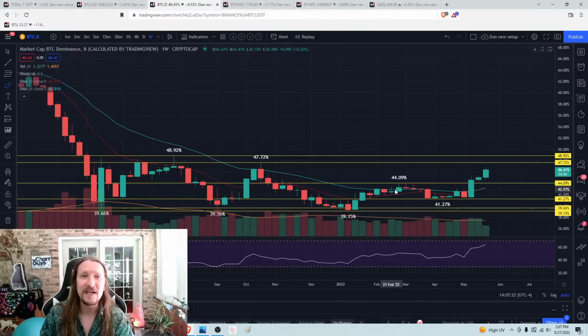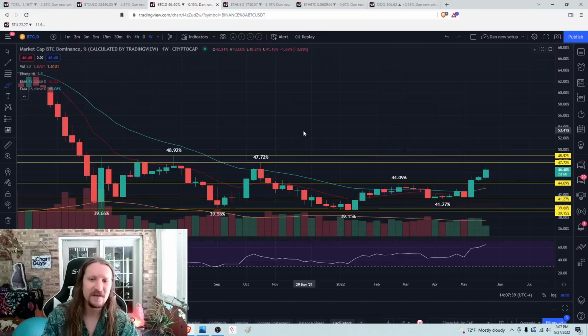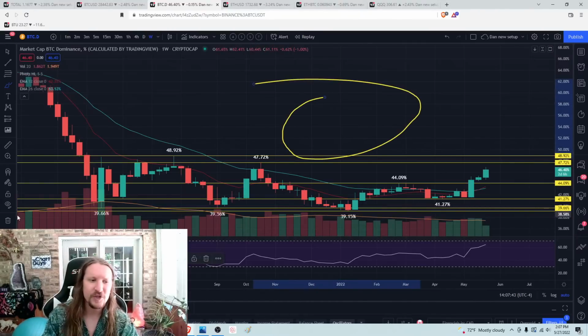How did we know that would be taking place? Because the relationship between Bitcoin and altcoins for the last 2+ years, generally speaking, if the dominance chart is going up, it means crypto is weak and alts are dropping faster. So now the question is, how much follow through do we see? We've got two levels here, 47.7 and 48.9. And if we get over those levels, there's a whole bunch of space up here.